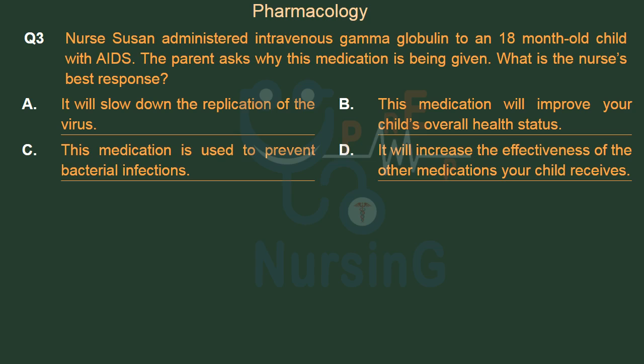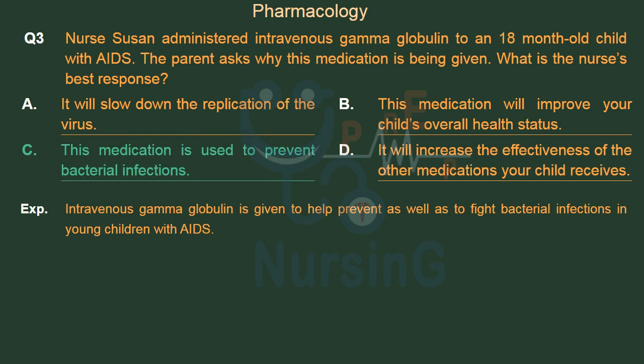Right answer is Option C. This medication is used to prevent bacterial infections. Intravenous gamma globulin is given to help prevent as well as to fight bacterial infections in young children with AIDS.